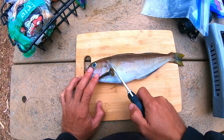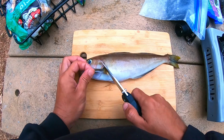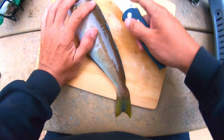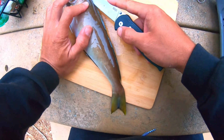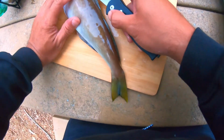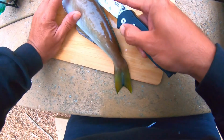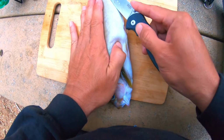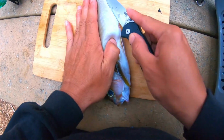I'm going to make a transverse cut right behind this pectoral fin right here. Cut right into it. And then I'm going to make a longitudinal cut straight down the median dorsal portion right here. It pays to have a sharp knife. I'm going to do the same thing on the ventral part right alongside the anal fin.